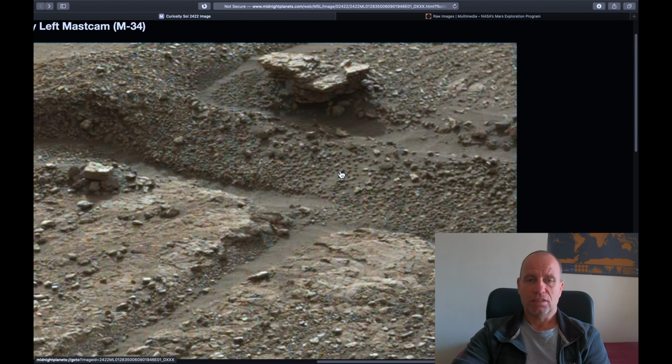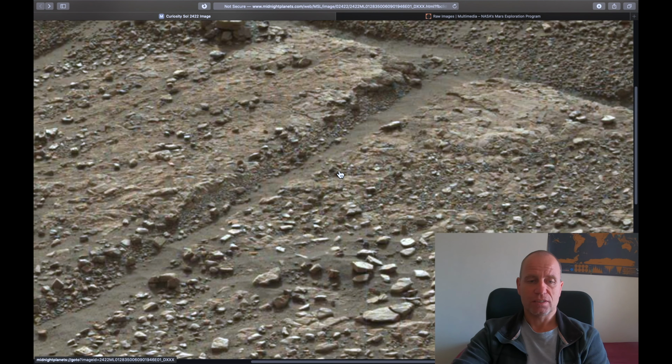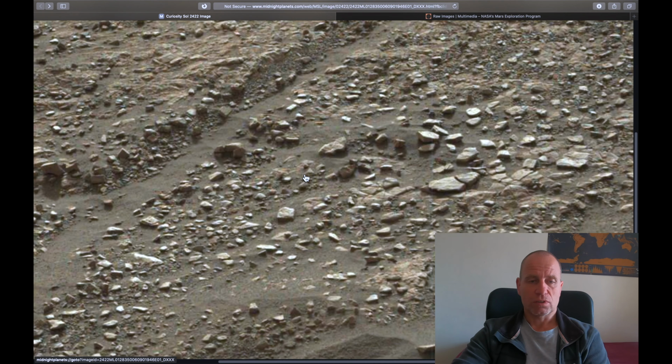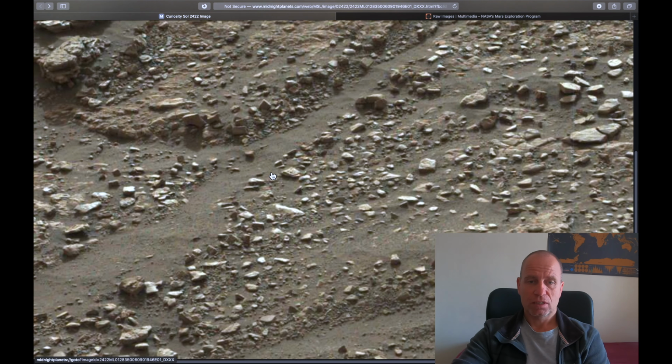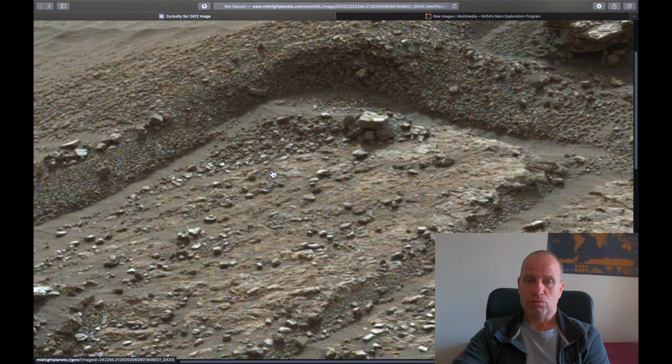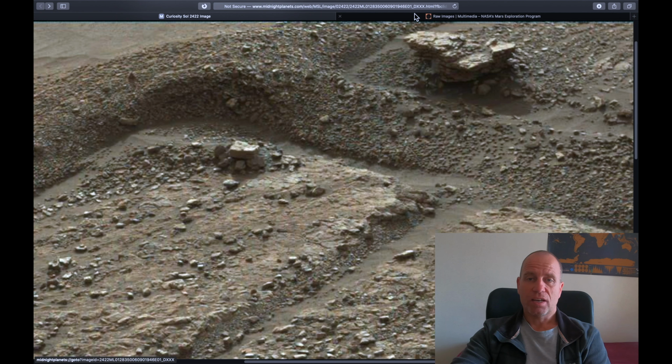That's quite interesting, and it has traces of water flowing basically everywhere in this picture. You can see it's just too much, it's not like some coincidence, I don't know.